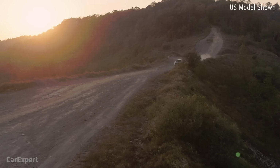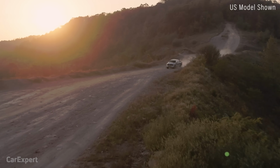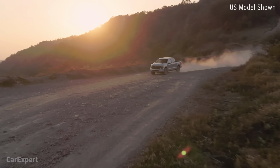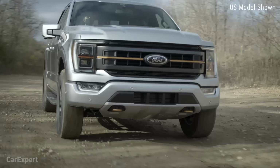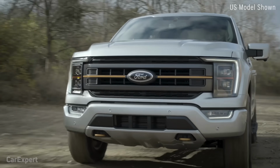So it is worth keeping in mind, this isn't going to be like a $60,000 ute. This will be properly expensive, but when you drive one of these, you'll understand why it is worth paying significantly more than what we're paying for dual cab utes here in Australia right now. So it is an exciting time for the dual cab market in Australia.